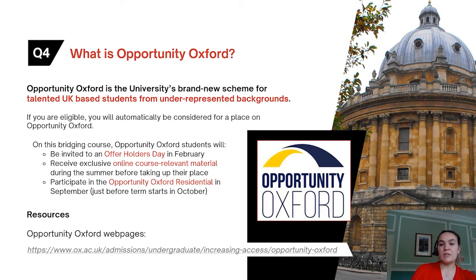Opportunity Oxford students are made the standard offer for their courses and are admitted on the same rigorous basis as all other students. Once they begin their degree, they follow an identical degree programme, receive the same tuition, are assessed according to the same criteria, and are awarded a degree on the same basis as all other students.